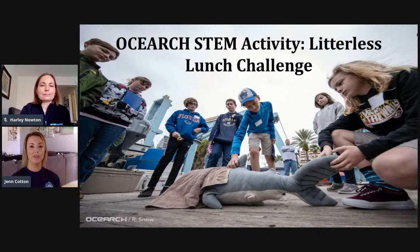Even something as simple as making a sandwich, there's a bag for the bread and a bag for the lunch meat. All of those things add up over time. Something we've done in my classroom is I've had kids carry around a bag to collect their plastic throughout the entire week, so we can see who's using what, and then they were able to make some better choices as far as how they're making their lunch and how they're carrying it. So it was pretty eye-opening. So we challenge you to do that and let us know how you do with your litterless lunch.